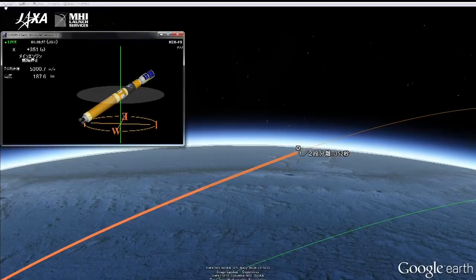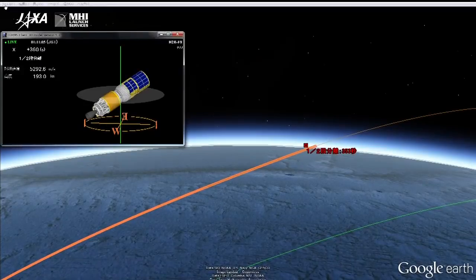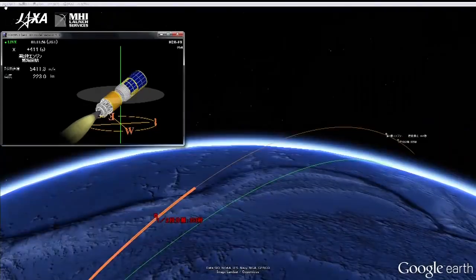Switching to animation right after the burnout of that first stage. And confirmation that that first stage did successfully cut off. Second stage burning now. First and second stages separated. This second stage will burn for well over 8 minutes, 8 minutes 19 seconds. It'll be just over 15 minutes until the HTV itself is inserted into a good orbit. Coming up on 7 minutes into the flight, everything looking good so far.